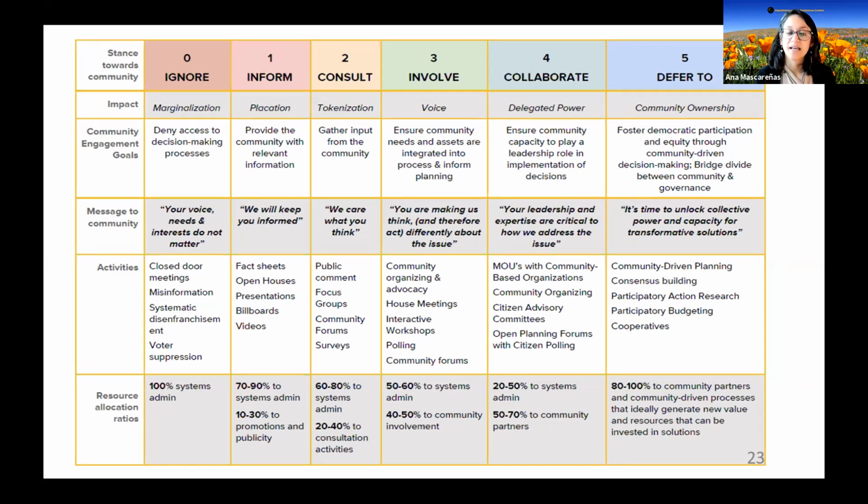This is where you start really seeing about half of your time and resources spent on administering as staff of any public or private entity, and the other half starting to move towards community involvement and direct allocation of resources into community involvement. And of course, collaborating, you start delegating power. And that's a very difficult conversation for folks in public and private sectors about sharing power, where we have roles and responsibilities and accountabilities in many, many ways. And when you open up a process, you are opening up some power sharing.